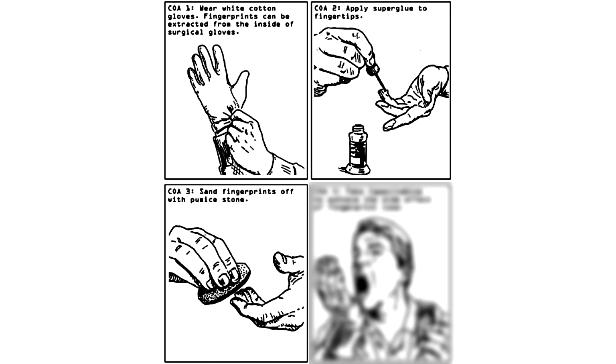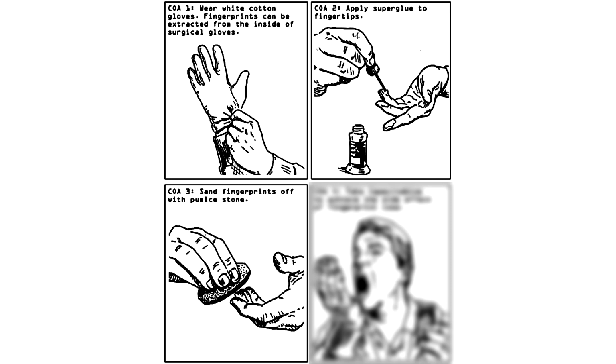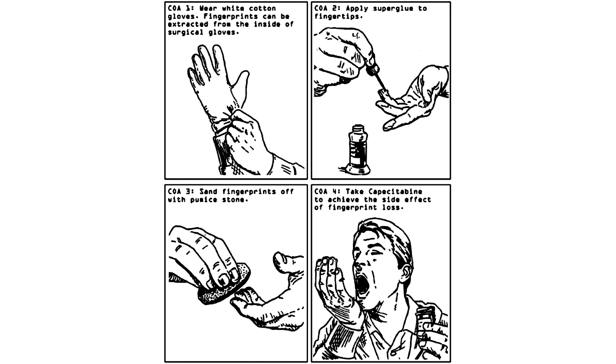Sounds painful. Should also be noted that your fingerprints will always grow back the same. Some members of the mob used to mutilate their fingers in ways that would mess up their fingerprints, like burning them off with acid. Some even had fingerprint surgeries. You can also take capecitabine, which is a chemotherapy drug, the effects of which include the inflammation and blistering on the palms of the hands and the soles of the feet, sloughing off skin cells and prints. That sounds like something you probably don't want to do.